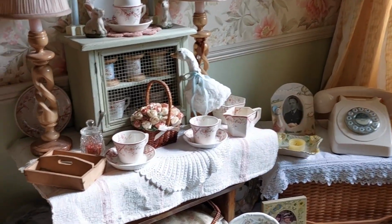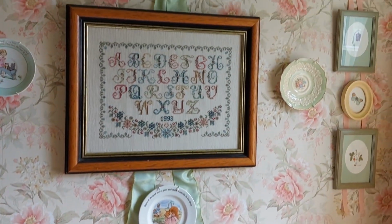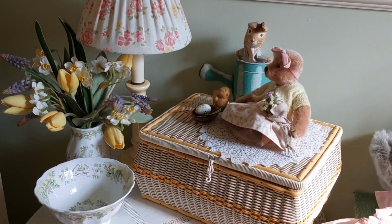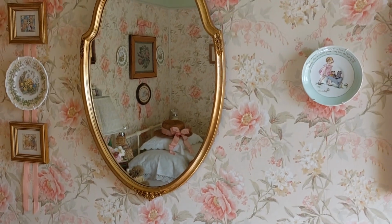So again, it's very much a room that's dedicated to my love for books. So this is our Bramley Hedge room.